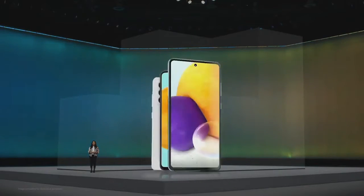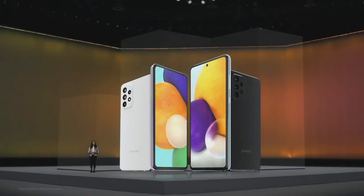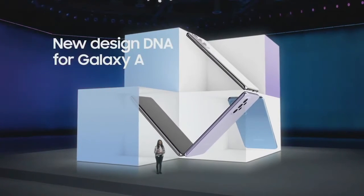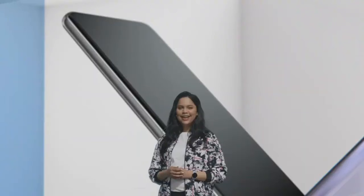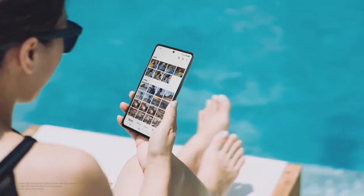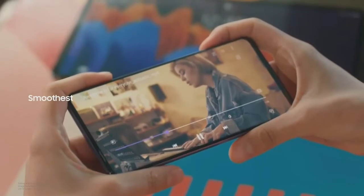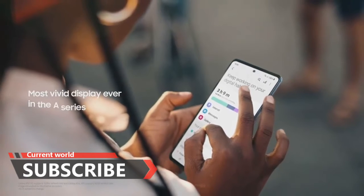With a minimized punch hole, the Infinity-O display lets you get lost in whatever you're watching. It's a new design DNA for the Galaxy A series, glam enough for any occasion. And a fundamental part of this beautiful design is its incredible display. Galaxy A52 and A72 have the brightest, smoothest, and most vivid display ever in the A series.